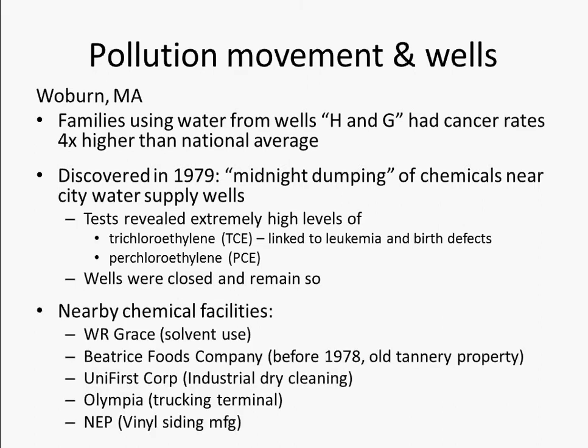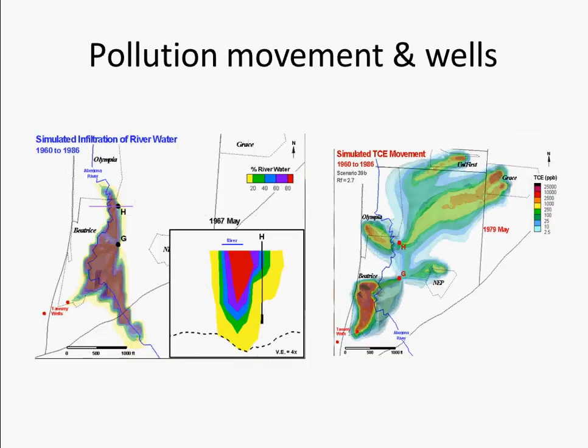So there were a huge number of nearby chemical facilities, including W.R. Grace. So they used solvents there. Beatrice Food Company, before Beatrice Foods was there, was an old tannery property, so they were kind of stuck with the cleanup of this tannery. Uniforst Corporation, which was industrial dry cleaning, so you know that TCE and PCE are both sort of associated with dry cleaning. Olympia was a trucking terminal, so they were using degreasers and solvents, and then NEP was a vinyl siding manufacturing company. And I'm telling you this because you're going to see them on this map.